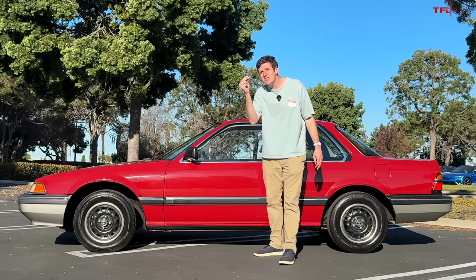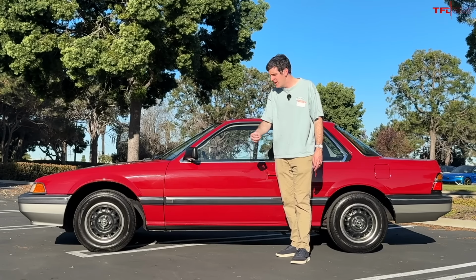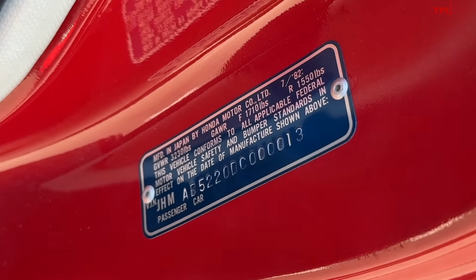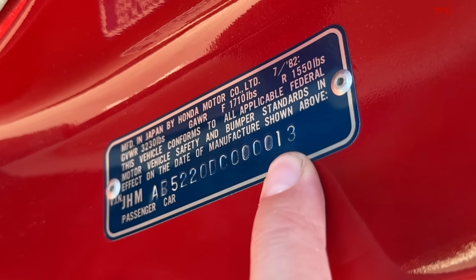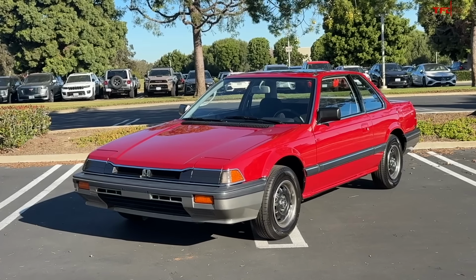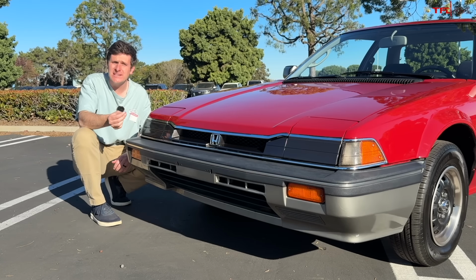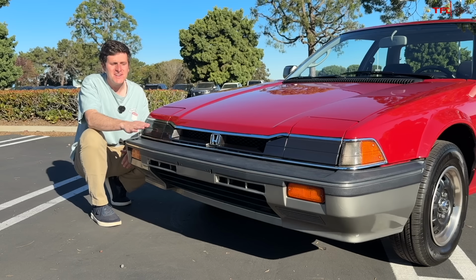And we know that it's a special Prelude, not just one that's been forgotten about, because it's VIN 13. So if I open up the door here and look in the door jamb, you can see it was manufactured in July of 1982, and the VIN is 0000013. So this is a really early example of this car, and it's been with Honda since brand new, which is very, very cool. The 2nd generation Prelude was manufactured from 1982 through 1987. This, of course, being a very early car's model year, 1983.